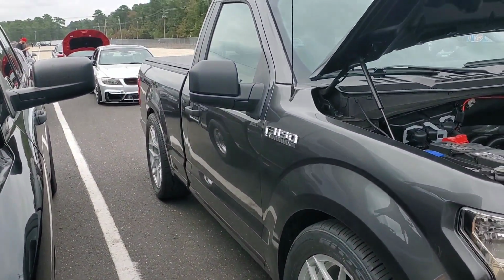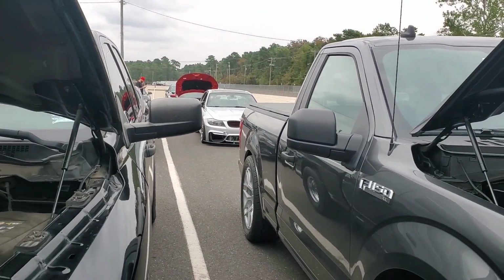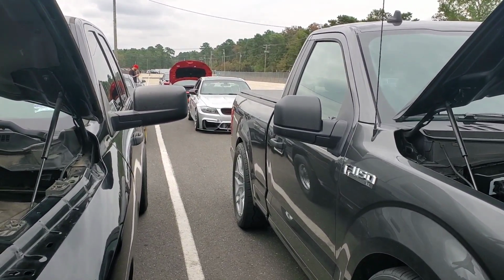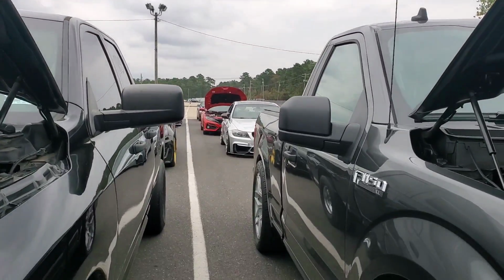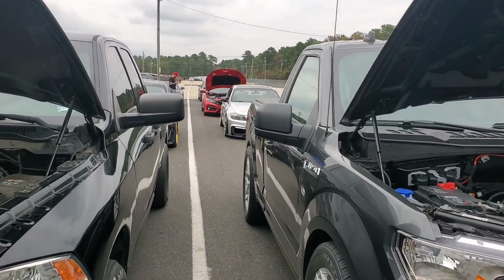I got a VAS 3.5 drop kit, and I was going to say it's lower than mine. I can tell that. I got a 2.4 on mine, so I can tell it's a little bit lower. I'm looking at your mirror, and yeah, it's sitting a little bit lower than mine. So we're just running for fun, nothing crazy.